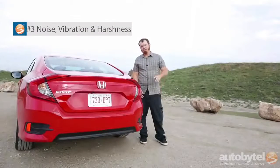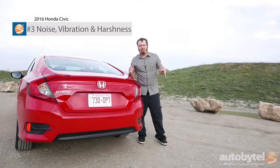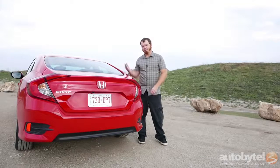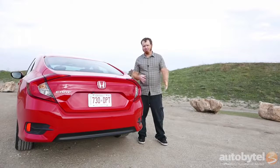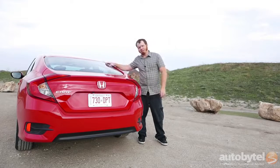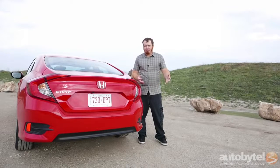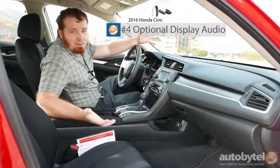Number 3, noise, vibration, and harshness. Those 3 words together are the bane of any engineer's existence, especially if you're up against a price cap like you are when designing an entry-level car. Honda has done what they can with the Civic to make it quieter inside than the previous generation. That means focusing on the glass, focusing on the strength of the materials like the steel that goes into the vehicle, improving welds, adding insulation, all that good stuff, which altogether has made the car quieter inside and smoother over rough pavement.